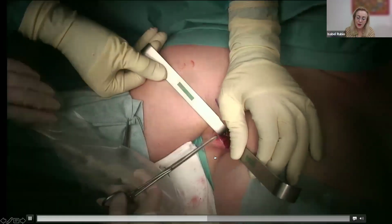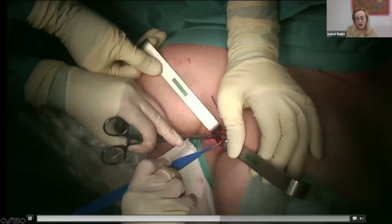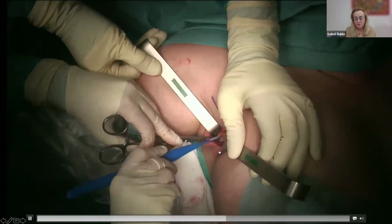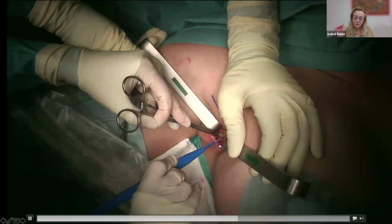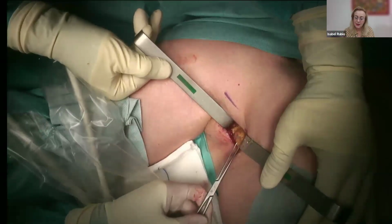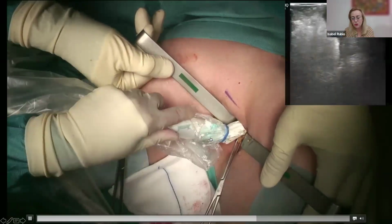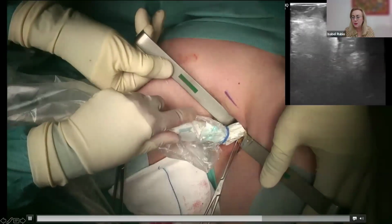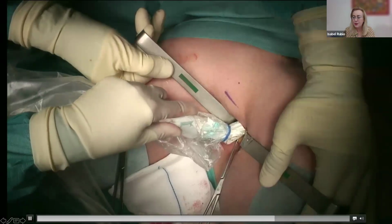And we always check with the sentinel lymph node biopsy to see if the clipped node is the sentinel lymph node. We excise it, and we make sure that we are excising the one that is the clipped node, because if we lose it, it will be difficult. See, we check, and it's there. This is the clipped node, the clip that is here, and the node.